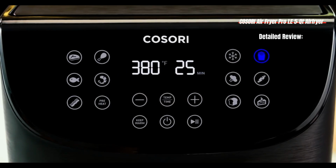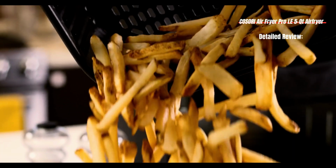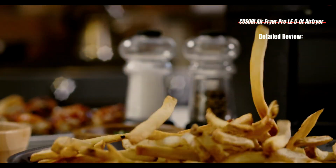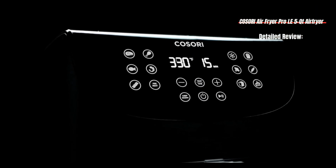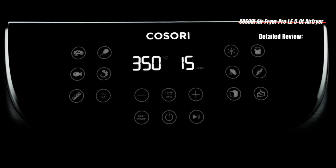Cleaning is user-friendly with removable trays and dishes that are dishwasher safe. The COSORI Air Fryer Pro LE, with its broad capacity, robust performance, and modern features, provides an excellent air fryer option, especially for larger families or special occasions.